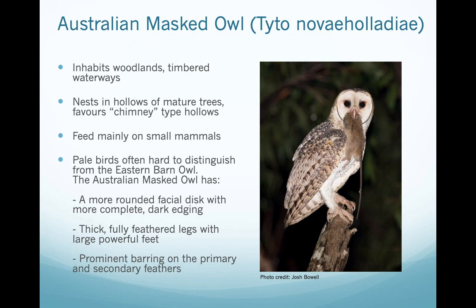So some more reliable features that we look for are the legs and feet. So the Australian masked owl have very thick, powerful, fully feathered legs. So the entire leg is feathered right down to the foot. If you look at the eastern barn owl, their legs are very dainty and delicate and only partially feathered. The Australian masked owl also has huge feet compared to the eastern barn owl.